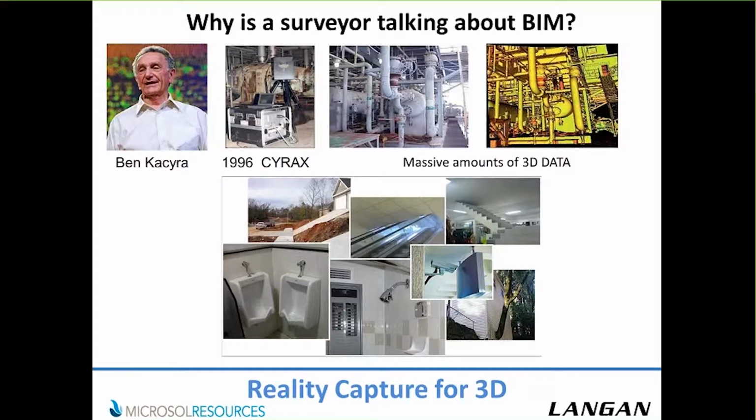We're going to talk mostly about scanning for the data acquisition method here. A little history: Ben Casera is the founder and the grandfather of the scanning world. In 1996 he put the Cyrex scanner on the market. He was mostly in the oil industry, and there's a massive amount of data in that world. I think we all know why BIM is important, and I really like these photos. It really shows you how things get messed up.